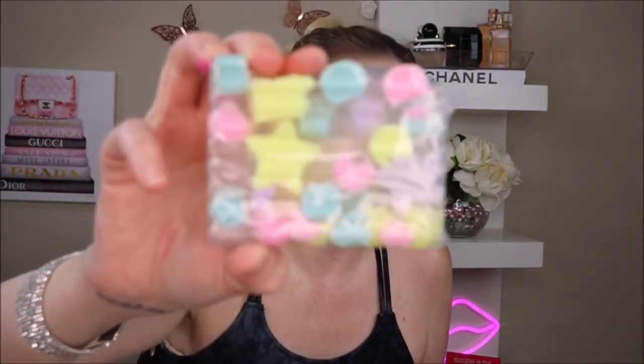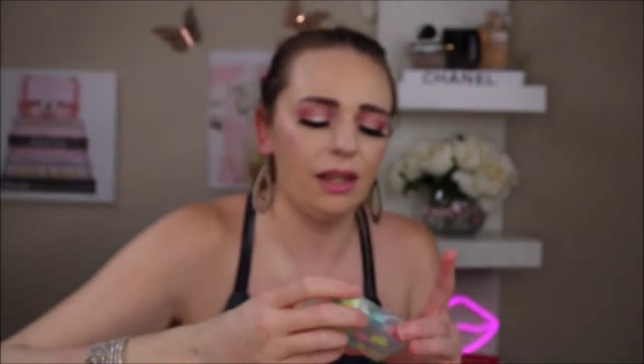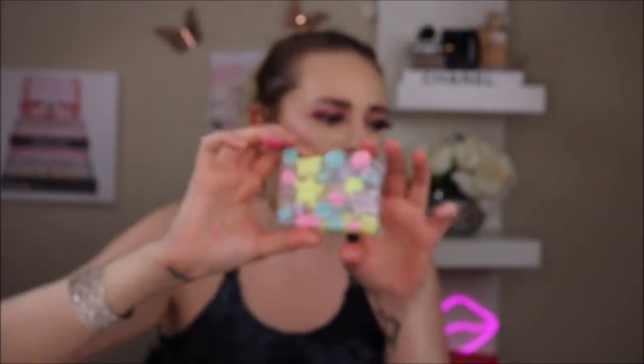And then real quick, I just like to show you guys some of the soaps that I've made. One of my favorite designs recently is this one. And the scent I used was Raspberry Vanilla. I felt like doing a pastel kind of theme.